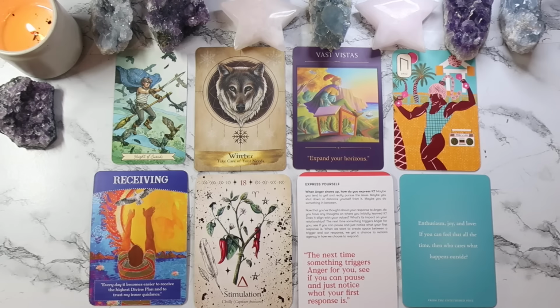It's almost like a wave, right? The wave washes in, it washes away. It doesn't really mean anything about us. It's just an experience. So the next time something triggers anger for you, see if you can pause and just notice what your first response is.